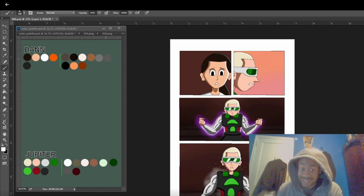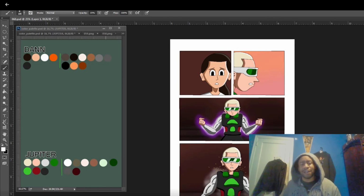Like I said, I believe this is day 78 or 79. I don't know. And I'm not going to get into that right now. But in any event, that was today's page.